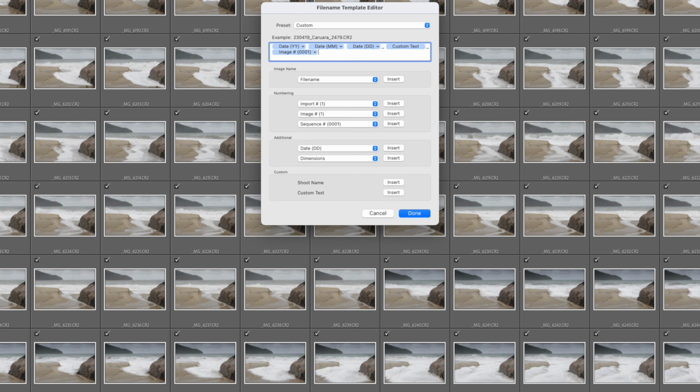I create a catalog for each year and each subject. For example, landscape 2023, architecture 2023, and so on. I also name my files starting with the year, month, day of the photo shoot, and also the location or the subject that I was shooting. And for the last part, a sequential number.